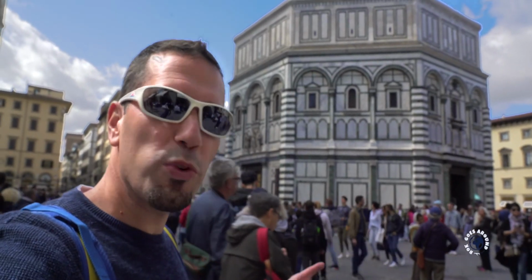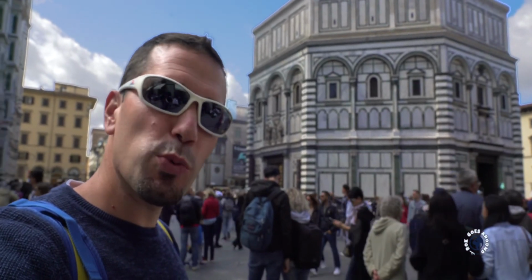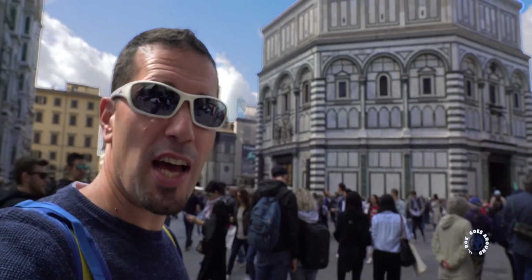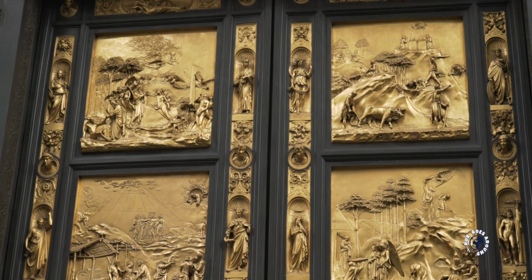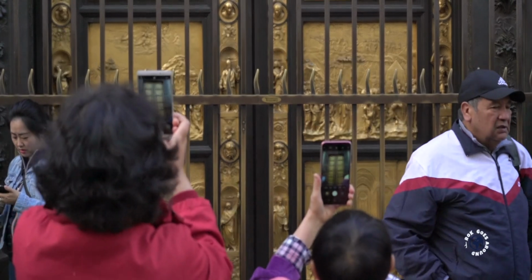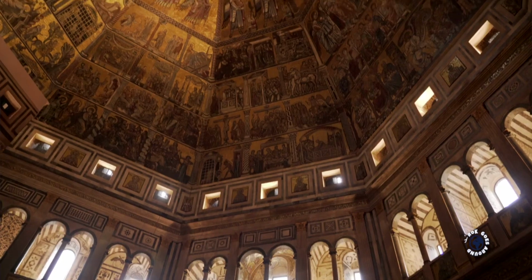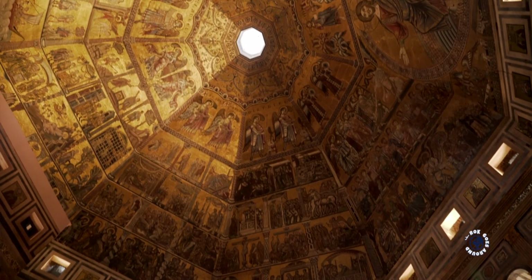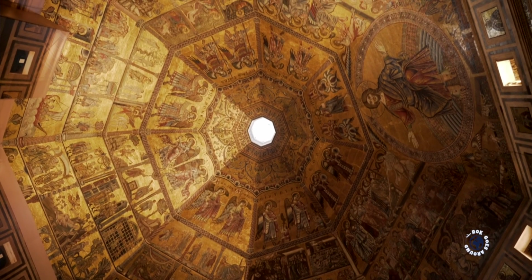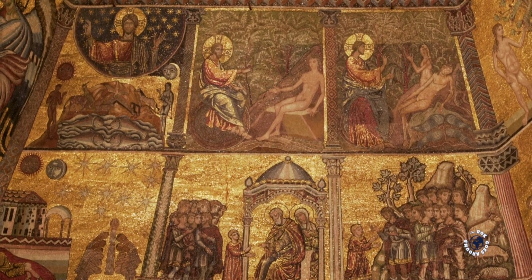This is one of the oldest buildings in Florence. Some even believe that originally this was a pagan temple from the Roman times. On the outside, it has 3 spectacular doors from 14th and 15th century, but its true value is on the inside. Its octagonal dome is covered with 13th century golden mosaic, and that really takes your breath away.